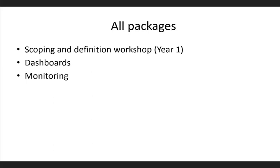We've got Purge-it dashboards as well, which if we get time, we'll have a look at those in the system as well, so you can see what's available.